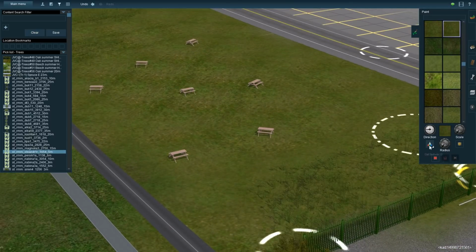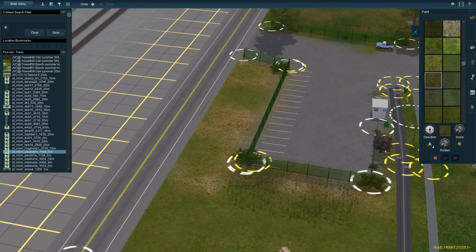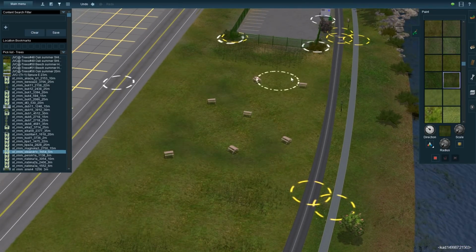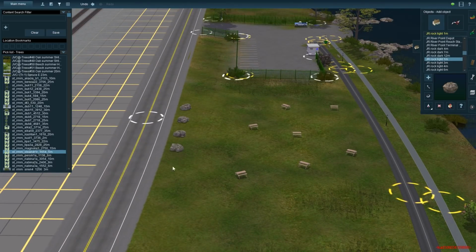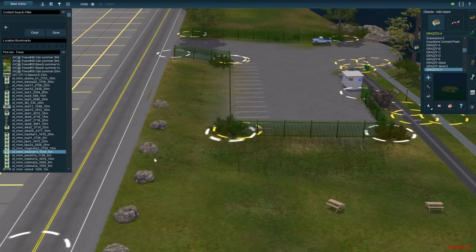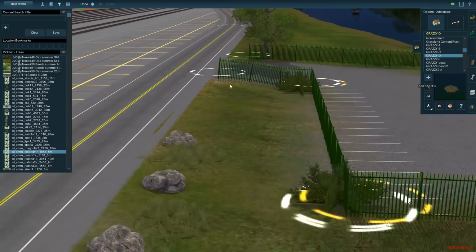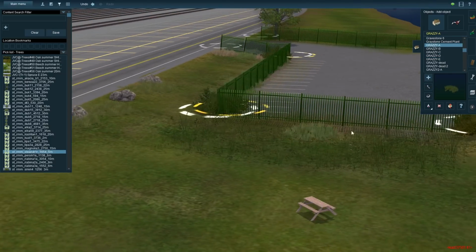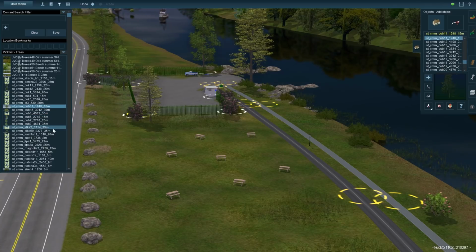I figured having it close to the parking lot would make the most sense because you're not gonna take all your picnic supplies, park, and then hike half a mile down the trail or something like that. So I thought it'd be kind of cool to just have it nearby. And again, using some of these stones as sort of like a crash barrier. I mean, I guess in reality, if a car was going fast enough, that's not gonna really do too much, but whatever. This is an idealized version of reality.